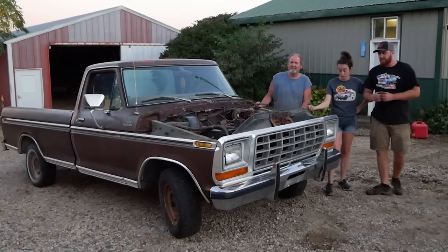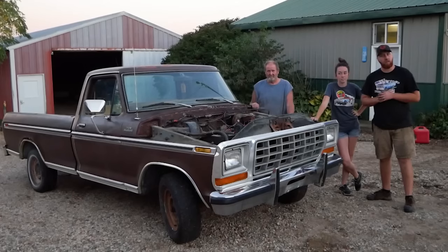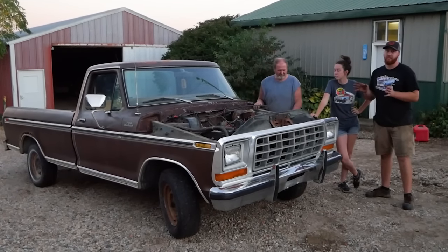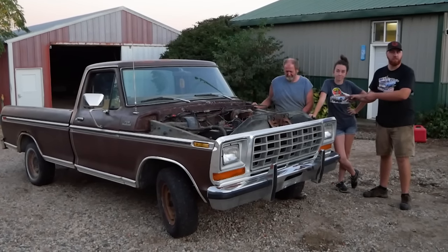As for this truck, like I hopefully mentioned in the beginning, this is a truck we traded another for and gave to my dad. So now he finally has the truck he's been telling me for years when I was a kid that he wanted. A 79 F-150. Two-wheel drive. Didn't screw that up this time.